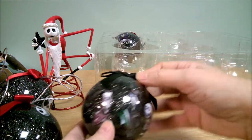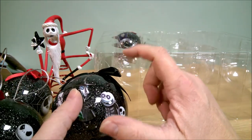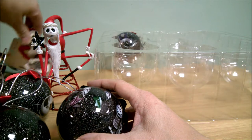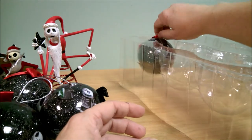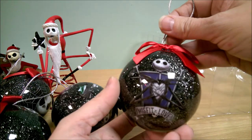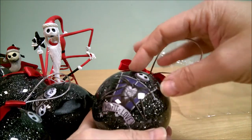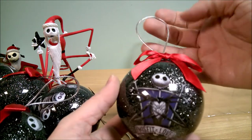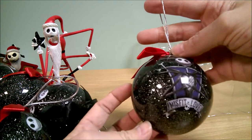Pretty cute. As far as Nightmare Before Christmas ornaments go, I'm more of a fan of figural ornaments that are more like these over here. That's that kind. Like from Hallmark, where it's an actual figure that you get versus a print on a ball-shaped ornament. But I still like these, I mean, these are still nice. And for maybe an elegant type tree, like if you've got a white tree, this may be more what you guys would be into. So it just depends on what you're looking for and what style you want. Pretty nice.